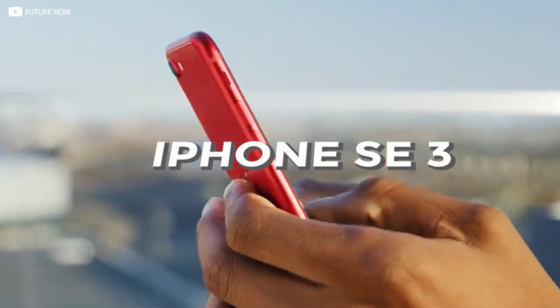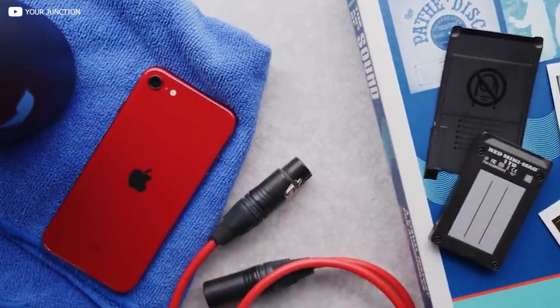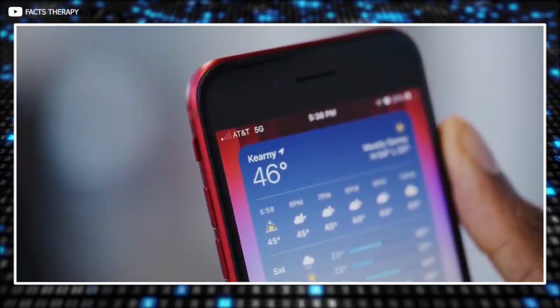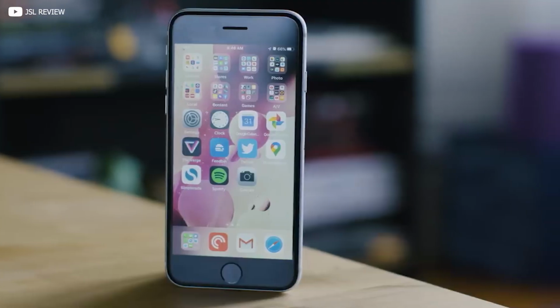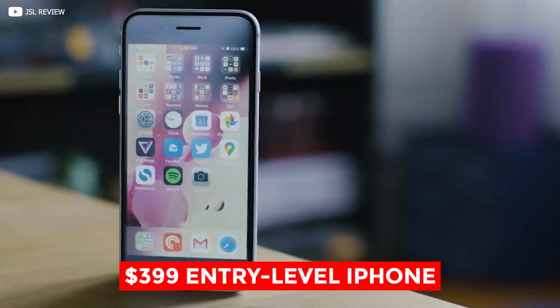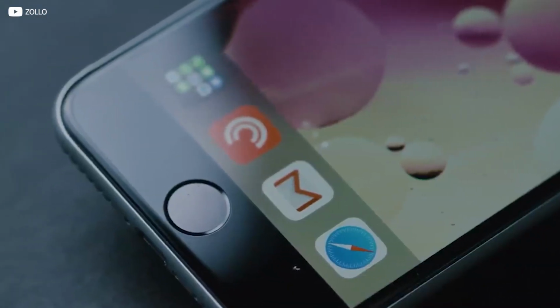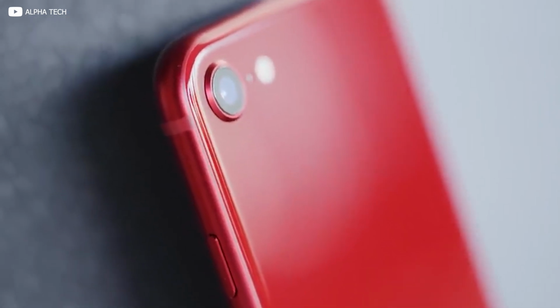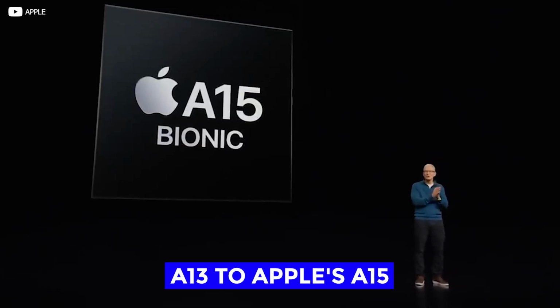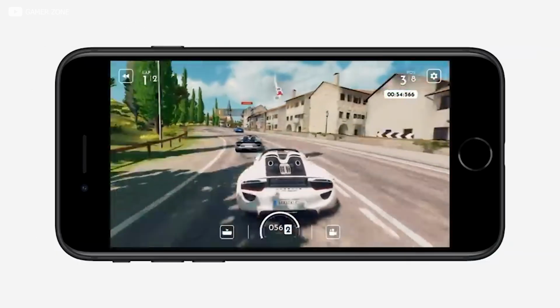iPhone SE 3. But it's not just new colors, there's also a new iPhone, the iPhone SE 3. Apple released an iPhone SE in 2020. It was this $399 entry-level iPhone that was built to be a really powerful net to reel in more budget-conscious consumers into Apple's ecosystem. And so, this time around, they basically took that same phone, bumped up the price to $429, and refreshed it. They swapped out the chipset from Apple's A13 to Apple's A15, which alone should give it about 40 to 50% more performance.